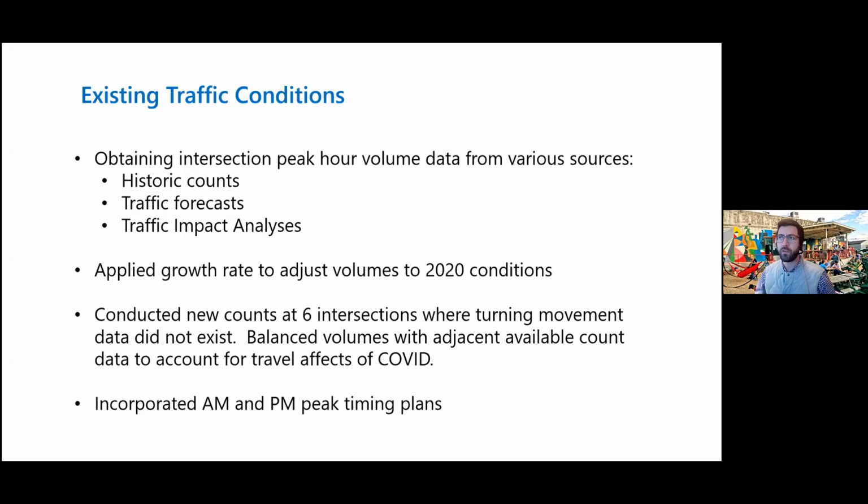So I'm going to transition now into the existing traffic conditions, and we're going to look first at performance of intersections and vehicle volumes, and then look at the geometry and some characteristics of the roadway. So first, we're going to look at the existing traffic conditions. We did a number of things to evaluate intersection and roadway performance.